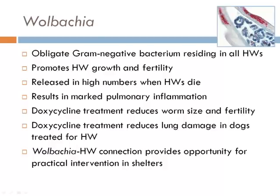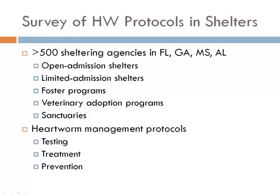And it has been shown now in several published papers, in both experimentally infected dogs and naturally infected dogs, that if you treat them with doxycycline before giving them adulticide therapy, their lung lesions are much less severe. And so if you take home anything from this conference today, it's going to be that all heartworm dogs deserve to be on doxycycline, and I'll give you several different protocols depending on how you approach treatment.